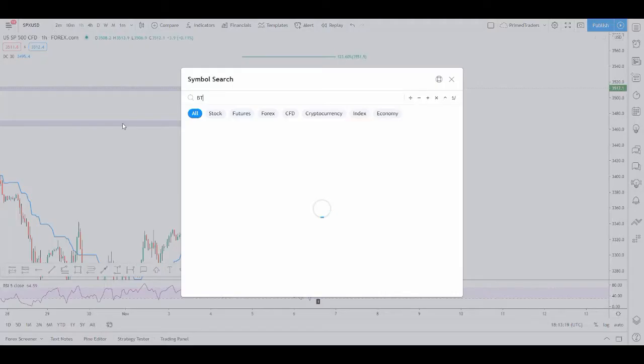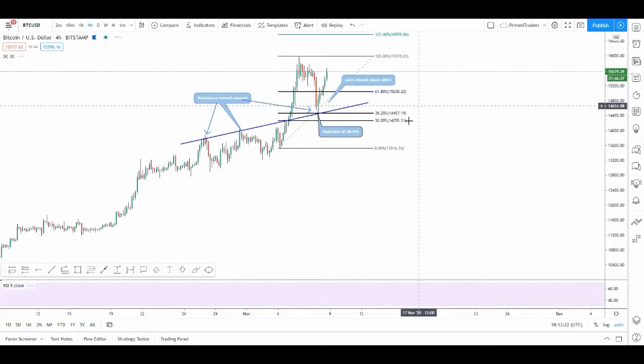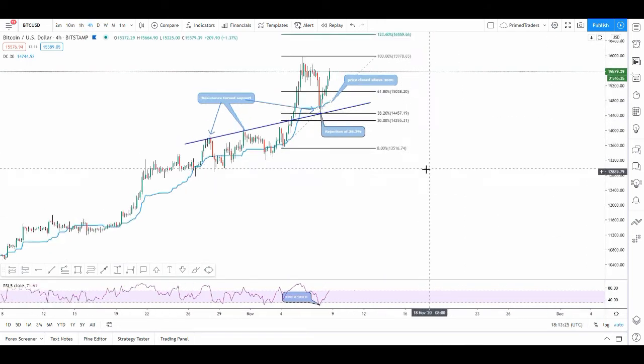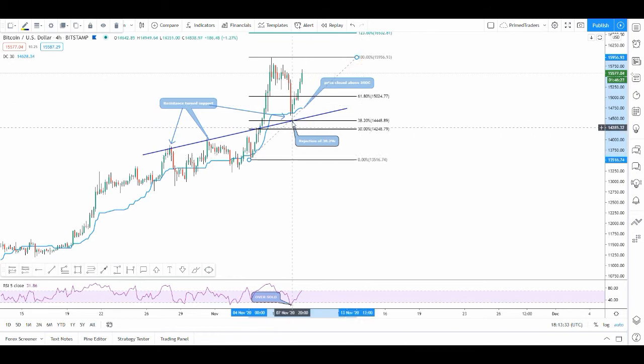The next one that I want to go over is Bitcoin. I want to show you this. Check this out. So we've got the 4-hour chart here, and we have the same idea again. We have the bottom of price action. You see the swing down and then swing up. And then we have the top. Then we have price action rejecting these two levels. But this is the 4-hour chart.